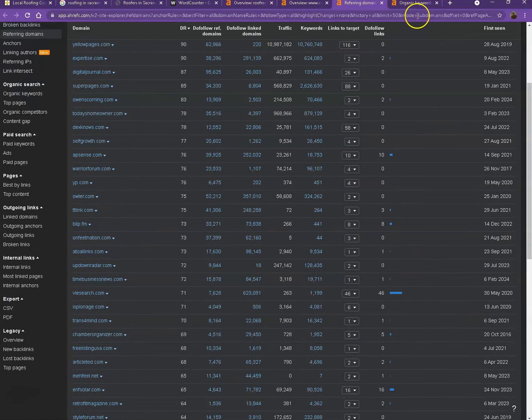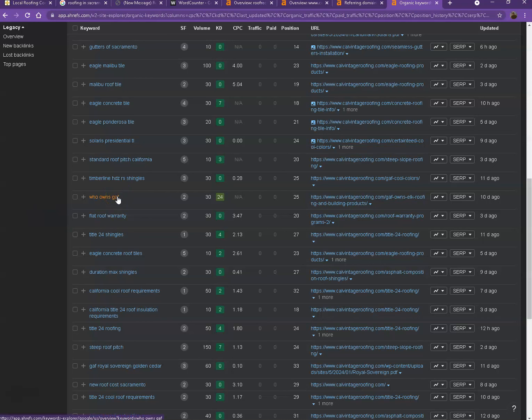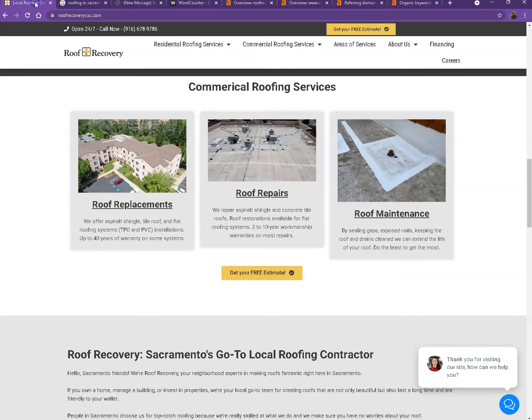And if you also look at the numbers under volume, these are the total number of people that are actually searching for these specific keywords on Google. So that's how important choosing the right keyword is. That way more customers will be able to find your website faster and easier.